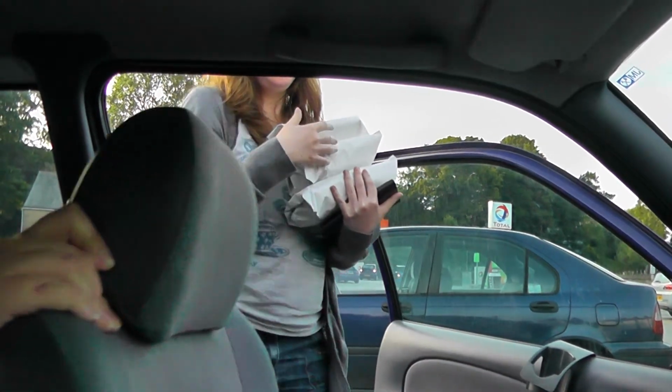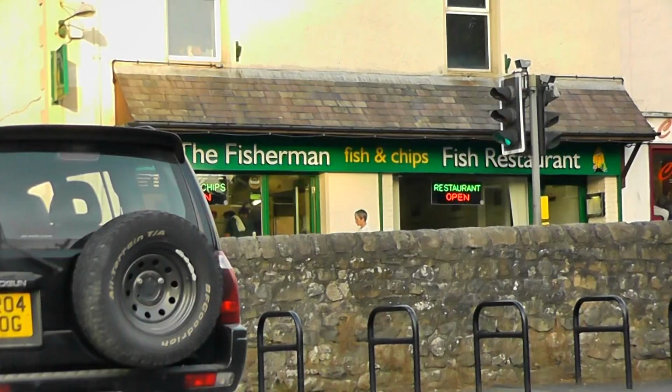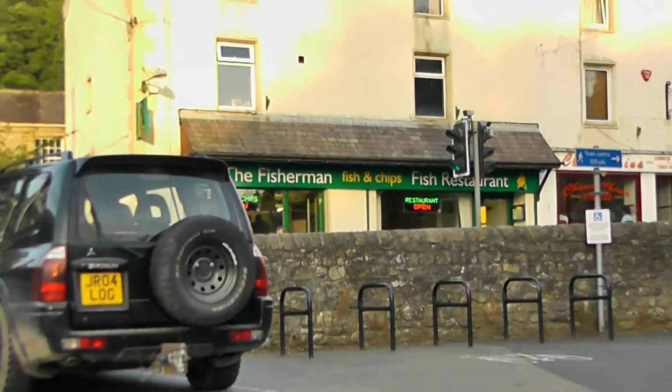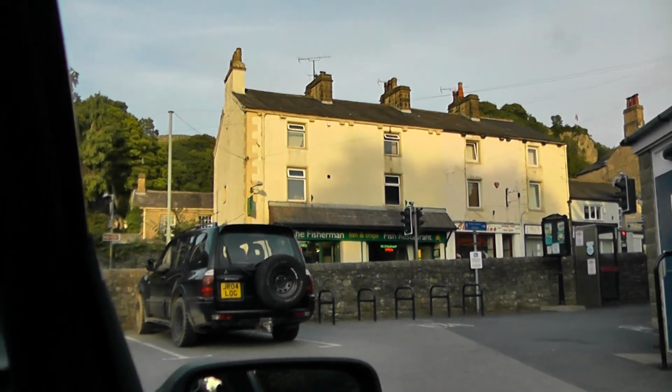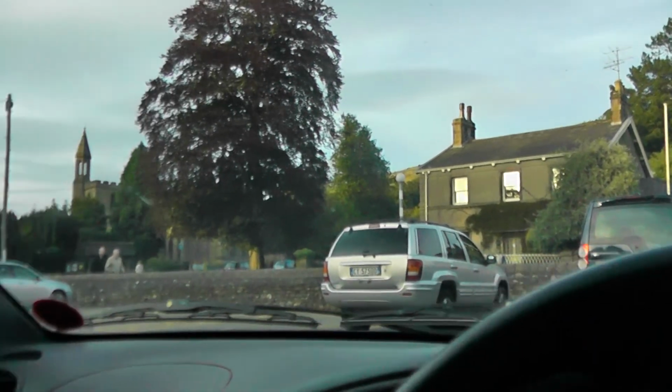Fish and chips. And sausage and chips for me. Right, so we're now at Settle. Got the fish and chips, in the same shop that we got them in. When was it that we were here last, John? Over a year ago now. Was it? What date was it that we came here? 23rd of July. For our fish and chips? Yes.